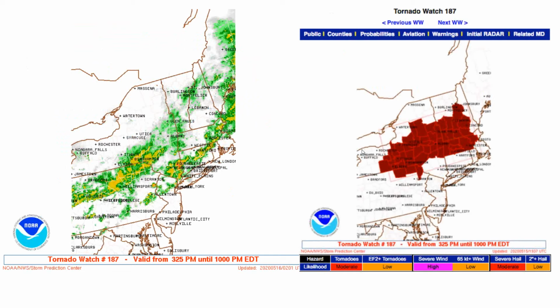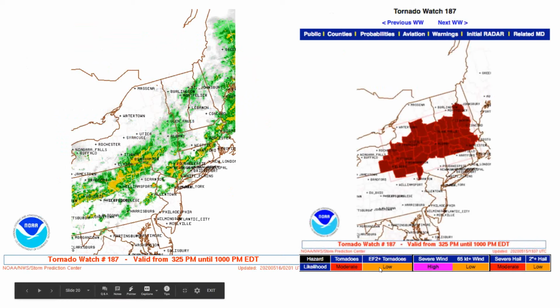This is just a look at, on the right-hand side, you can see the area of the tornado watch, and on the SPC website, it would also go into detail on the different levels of risk for the different hazards. In this case, the severe wind is the highest threat, followed by severe hail and tornadoes.